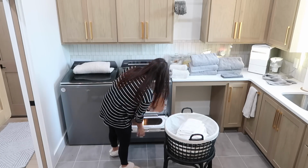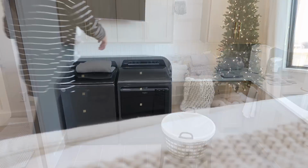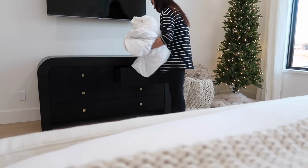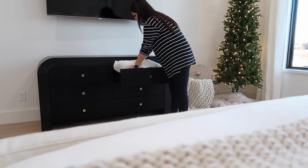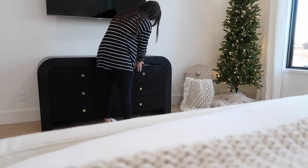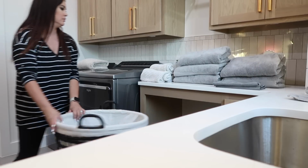Just a tip, once you're done folding that laundry, put it away immediately. Don't leave it for later. That way you can mark laundry completely off the list. So as soon as I'm done folding it, I like to go put it wherever it belongs. Recently I switched our bed sheets and put them here in the dresser in our bedroom because that's where we change out the sheets.